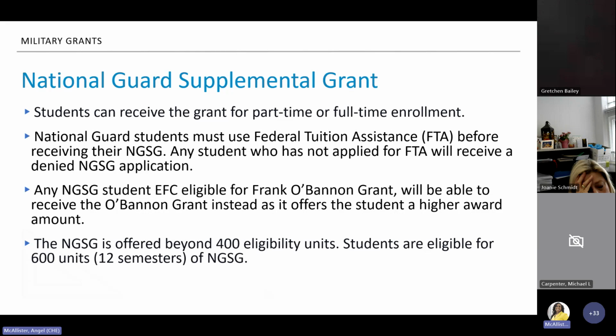Students can see these statuses in Scholar Track. They'll get a notification about their status in Scholar Track. And then at that point, there are additional steps that they can take to verify applying for FTA or going back and applying for FTA, and their application status can change. Again, that decision is based upon the National Guard. However, a student is made aware if their application is denied or approved and why.